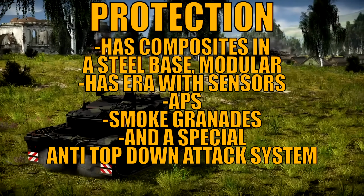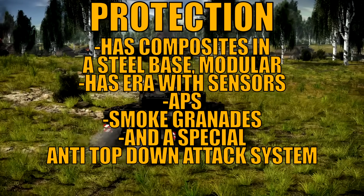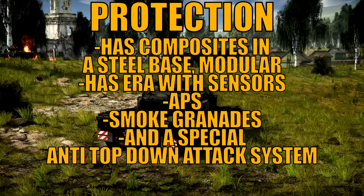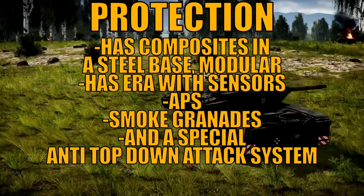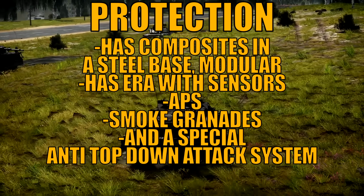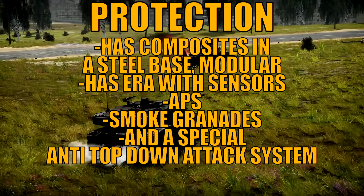It would also have a reactive armor that basically has sensors on it, to defeat incoming shaped charges, ATGMs, stuff like that, right? And it also has the Strike Shield APS, right, which is the active protection system that can counter some kinetic rounds, some ATGMs, stuff like that, from the hull and turret, everything, right?